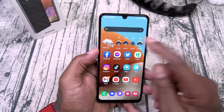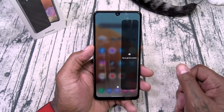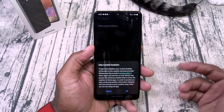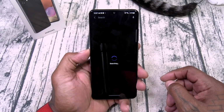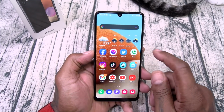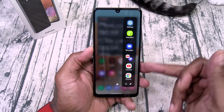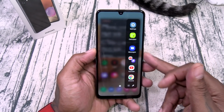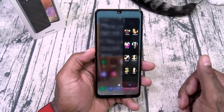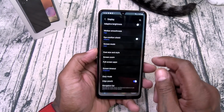Now, you have your edge panels. Let me show you how those look real quick. All right, the standard Samsung edge panels. You get your weather if you want. Hit OK. Bang, there's your weather. Exit out of that. Let's see, now you got your split screen multitasking apps, your recently used apps, and all your people. So you do have all of the edge panel functionality.